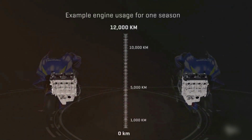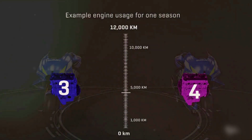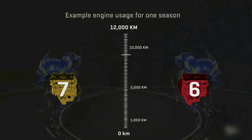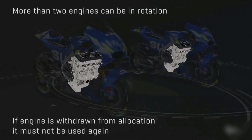It means all 7 engines must cover approximately 12,000 kilometres in a season, with a single engine's life approximately 2,000 kilometres. 2 engines will always be in use at one time between the first and second bike, but once an engine is withdrawn, it's officially withdrawn for the rest of the season. And that is everything that you need to know about the life of a MotoGP engine.